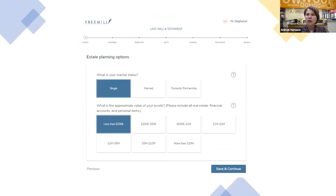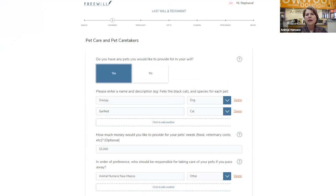Are you single, married, or in a domestic partnership? What do you estimate your total estate is worth? And for us, they've included a section on pet planning, which is really great. So it asks, do you have pets that you want to provide for in your will? If you answer yes, then it opens up a section of questions to walk you through that. What are the names of your pets? What kind of animals are they? How much do you want to leave for their costs, and then in order of preference, who should be responsible for taking care of your pets.